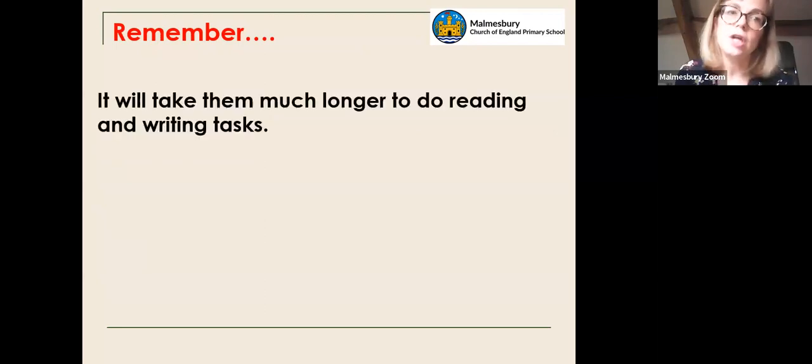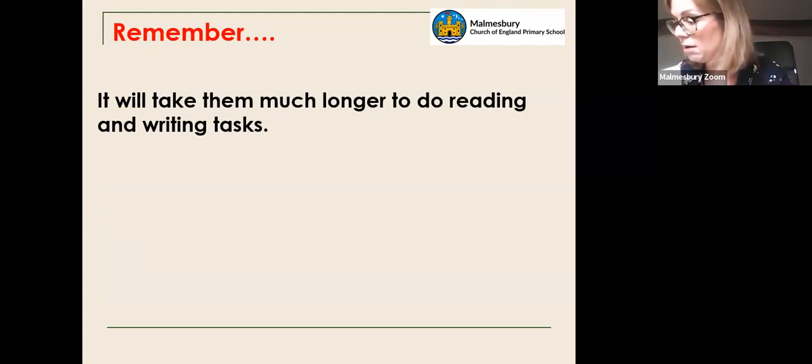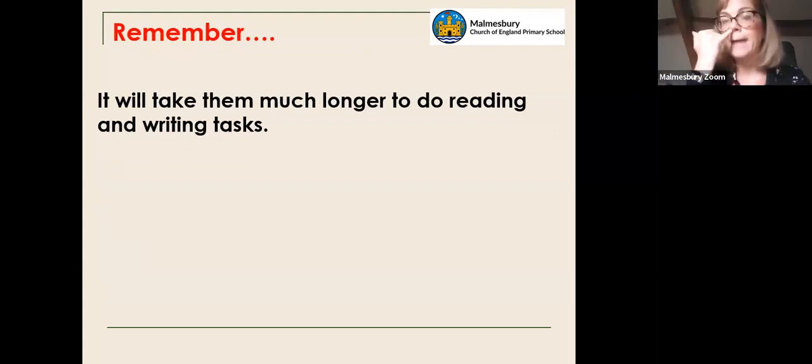It will take them much longer to do reading and writing tasks. And it's worth remembering that, particularly when you're looking at things like homework. It's worth having that conversation with the class teacher, because a teacher may be expecting a child to take 30 minutes on a piece of homework, as an example. But if your child is working with processing difficulties, it's going to take them much longer. And is that fair, really? Should we be saying that they're going to work really hard for those 30 minutes, the same as everybody else, and then what they've produced in those 30 minutes is their absolute best?